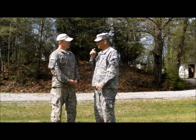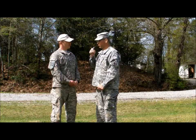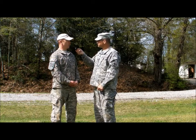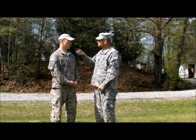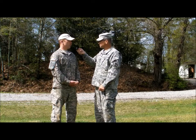Now that was differences you found shooting from completely standing. What about rapid sitting? Rapid sitting, of course, I did not sling up due to the barrel influence, because these do have the sling swivel attached directly to the barrel. So I decided to not sling up.